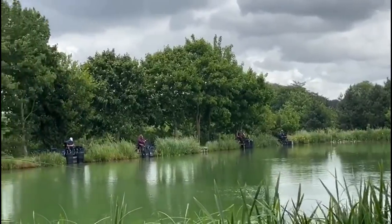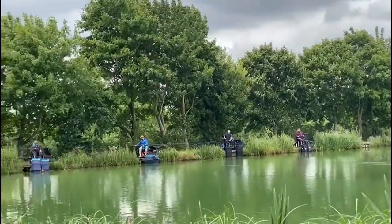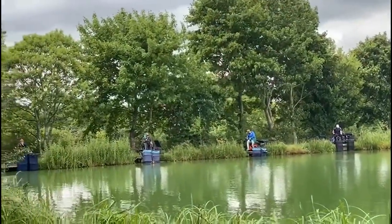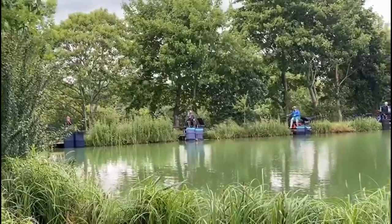He's on the feeder over there as well, so different tactics as well. Be interesting to see how it finishes this one. Maybe quite tight, I think. There's one over there, look. Peg 15.